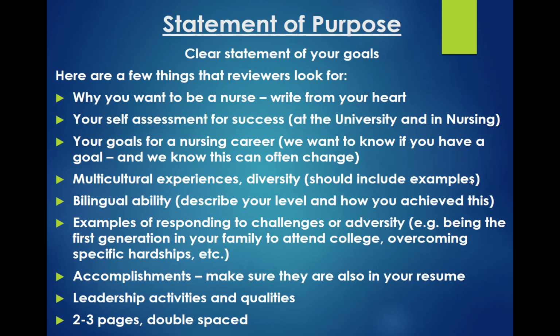So you can talk about challenges, adversity, if you're a first-generation college student. So remember, for example, if you're the second child, but your parents didn't go to college, you're still a first generation, even if you have an older sibling that already went to college, okay? So everybody in the family is still considered first generation, okay? So you talk about it here. I know, still 3 pages, okay?